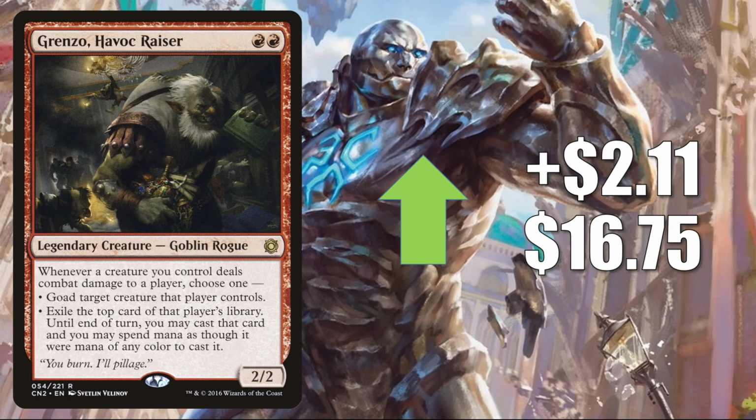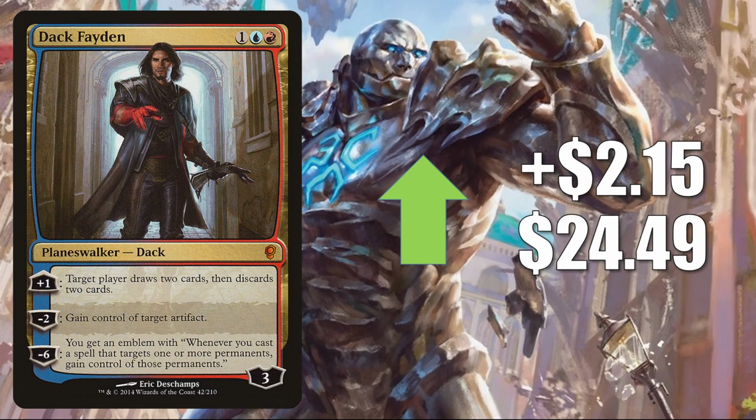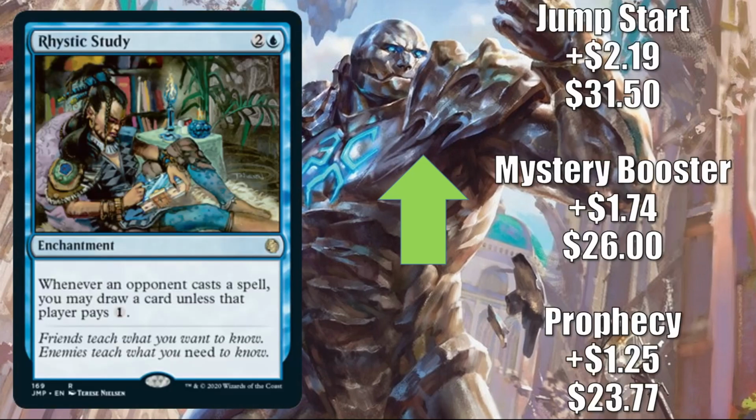Grenzo Havoc Raiser, this goes up $2.11 this week to $16.75. Has seen increased play in Zirda, Chaos Rider, Muxus Goblin Grandee, Sevinne Telzidi Caravaner, Krenko Mob Boss, and more. Dack Fayden from Conspiracy, it goes up $2.15 to $24.49. This has seen increased play in Rael the Everwise builds. Many times you'll find this in Brea builds too, and it also does see a lot of Vintage and some Legacy play.